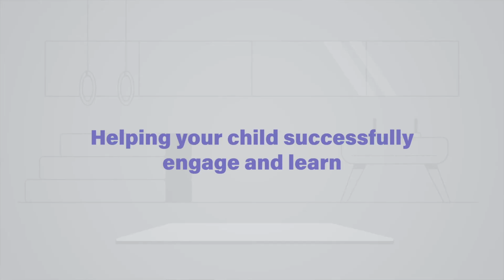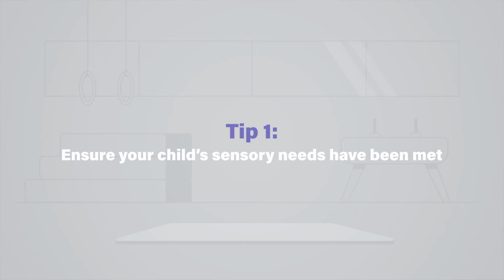In this section, we're going to look at helping your child to successfully engage and learn. Being able to focus and engage is the key to learning. It's really important that our sensory world is in order for all of us to be able to learn. For many children on the autism spectrum, they have a lot of sensory needs, so it's important that we get those sensory needs in order for them before we're expecting them to sit and focus and engage with the learning materials that we're providing for them.